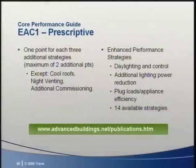Now, in addition to the single credit point, an additional point may be earned by employing 3 of the enhanced performance strategies. Up to 2 additional points may be earned. A few of the strategies are shown on the slide. So the Core Performance Guide could be used to attain up to 3 points in a prescriptive manner. These 2 prescriptive options give the project team the opportunity to achieve 1 to 3 points on smaller buildings, and no modeling is required. However, there are up to 19 points available if modeling is performed. So many project teams opt to model using Appendix G from ASHRAE 90.1 2007.